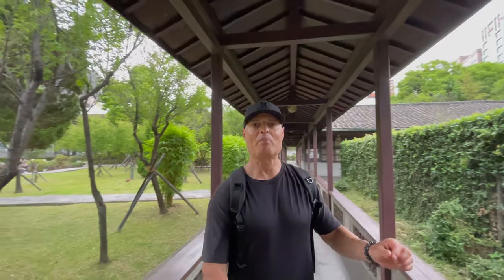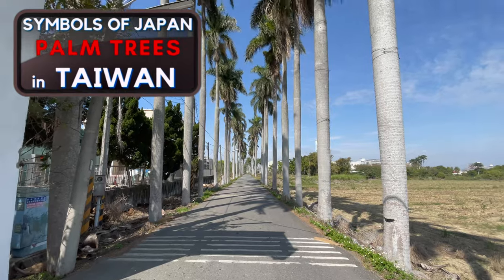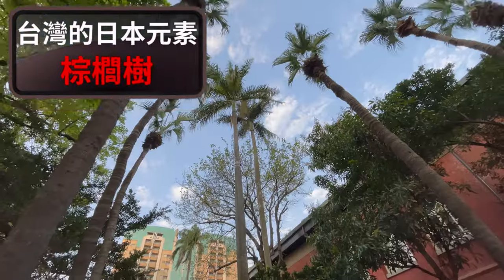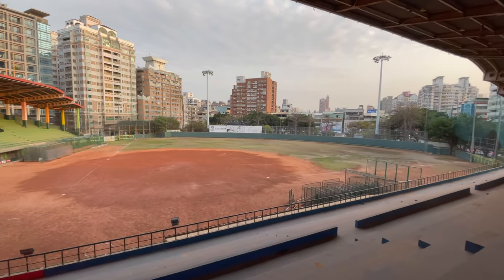Those are some of the symbols I look for when I'm curious if there might be some Japanese relics or architecture, maybe at the end of a row of palm trees. That's kind of my key secret. You look for the palm trees, you're typically gonna find some Japanese architecture. You also find old sports fields, old baseball diamonds, basketball courts, tennis courts. That's my secret for uncovering traces of Japanese architecture and landmarks in Taiwan.